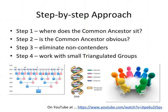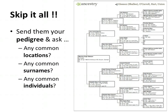We're going to use 3 techniques. We're going to look at pure genealogy. We're also going to look at the technicalities of DNA, and we're going to be looking at collaboration: collaborating one-to-one with other people, and also collaborating in small groups of people with whom you all share maybe the same segment of DNA.